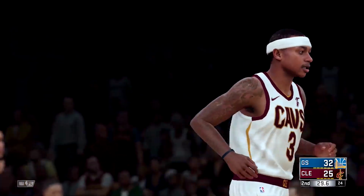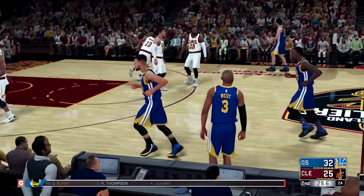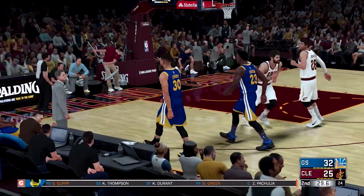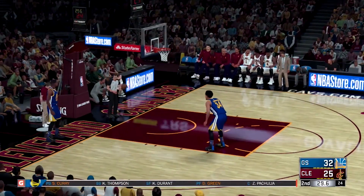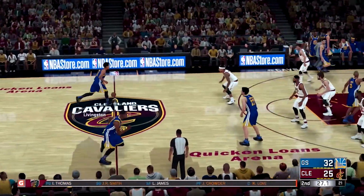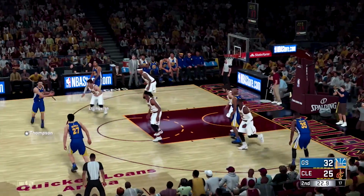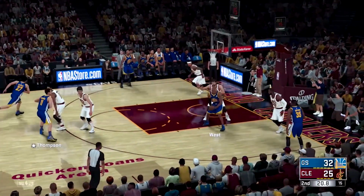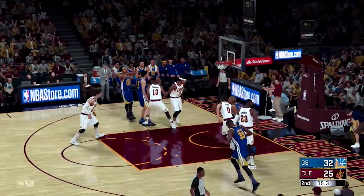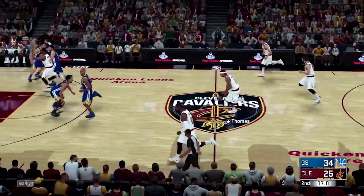Tristan Thompson, he's checked in for the Cavaliers. Korver comes in for J.R. Smith. And then for Golden State, David West, he's checked in for Green. And it's Livingston in for Steph Curry. 29 seconds left to play here in the half. Livingston kicks to Thompson. He feeds it to West. Over Love. And David West, the bucket on the assist by Thompson. Thompson's got 3 assists in the game.